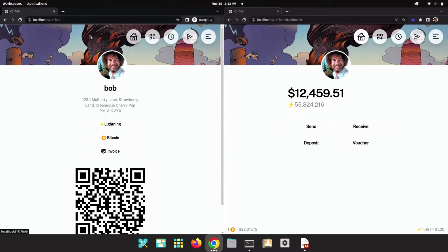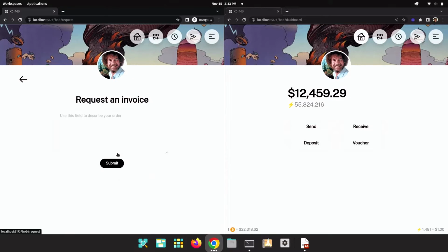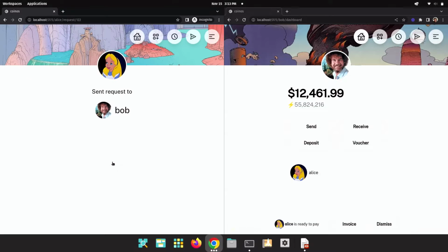So she'll go to Bob's profile, which if this was our live site, it would be coinos.io/Bob. And she'll just click on the invoice button to request an invoice. So she can enter whatever her order was to let Bob know who she is. She might describe what she had or tell him where she's sitting, and then send the request.